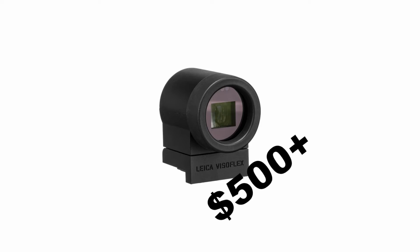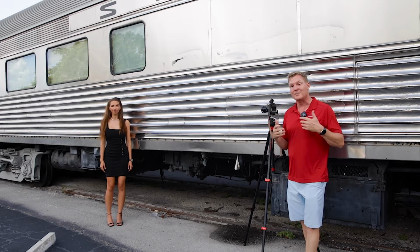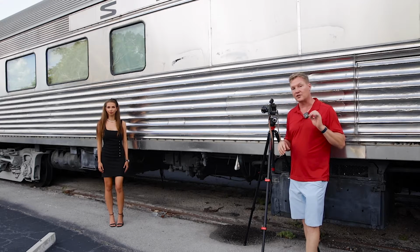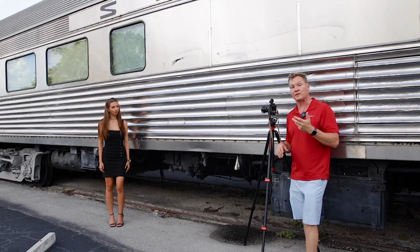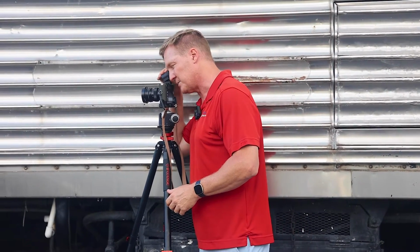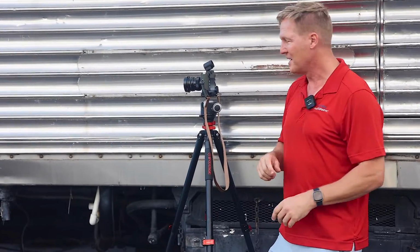And of course, surprise, surprise, with Leica, this is like a $500 accessory, and it's a piece of plastic that isn't built all that well, but it attaches to the camera, and it allows me to utilize an electronic viewfinder for the Leica. I can also tip this up and tip this down, which makes it almost like a tilty flippy screen, sort of. Not flippy, but tilty. Anyway, let's line up the Leica.